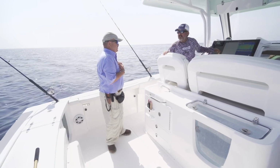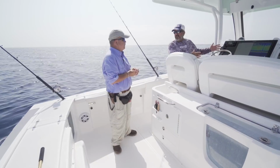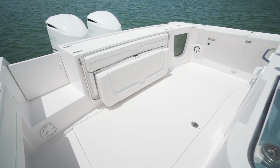But of course, the thing that means a lot to me, I've got all the room back here I could ever need to work. So you've got a nice sized cabin in the console, a big lounge area, but there's not a bit lost in the size of this cockpit. You've definitely got plenty of room to work there.